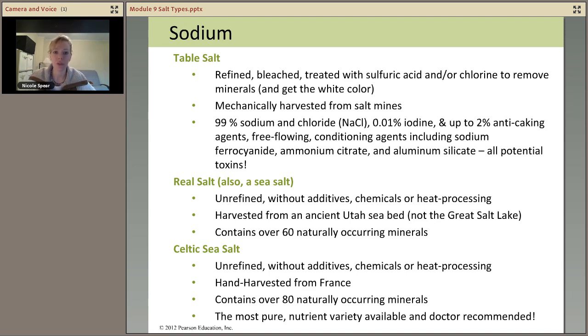So, how this relates to high blood pressure is that when you consume a lot of pure sodium chloride, mostly in the form of processed foods and fast foods, that sodium chloride can build up in your blood vessels. And remember, where sodium goes, water flows. So, if you have naturally a lot of sodium and chloride in your blood vessels, water is going to pool into your blood vessels. And as a result, you end up with high blood pressure.